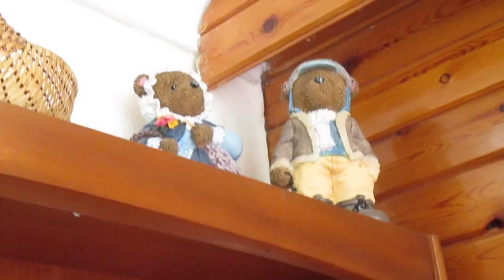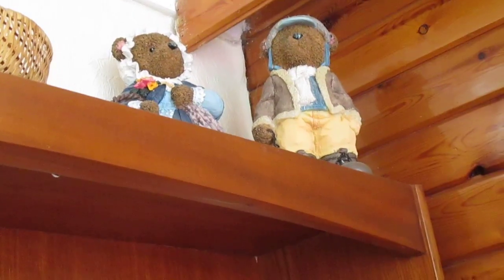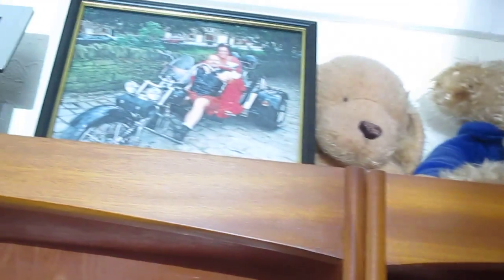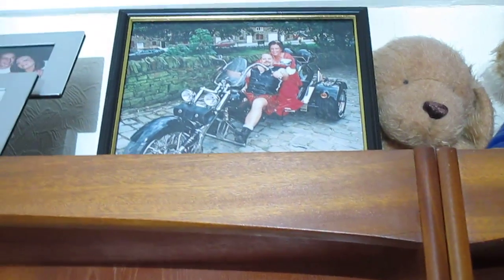My ex-husband bought me the two teddies. He buys me a lot of things. And the teddy bear at the top came from a friend of mine. That's my son and my daughter-in-law on their wedding day. Whoops, sorry about this, I'm just trying to get past this thing.